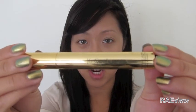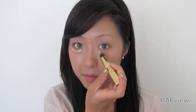Now I'm going to use a touch of highlighter under the eyes. This is my Touche Éclat in number 8. A lot of people think this is a concealer because you pop it under the eyes, but it's really not. It does indeed work like a concealer for me because my dark circles aren't too prominent, but nonetheless, don't treat this like a concealer, treat it like a highlighter and you'll get better results.